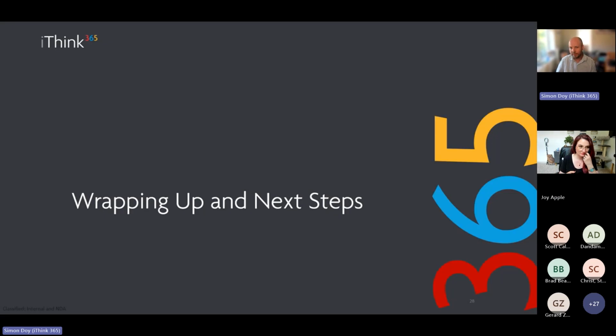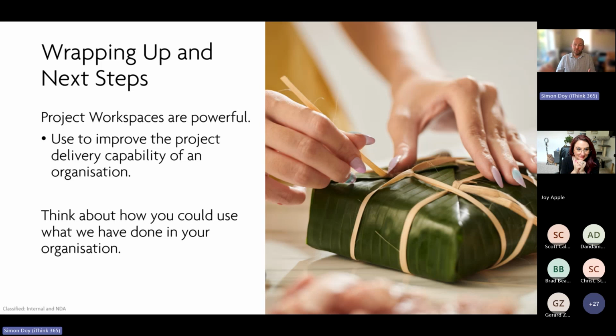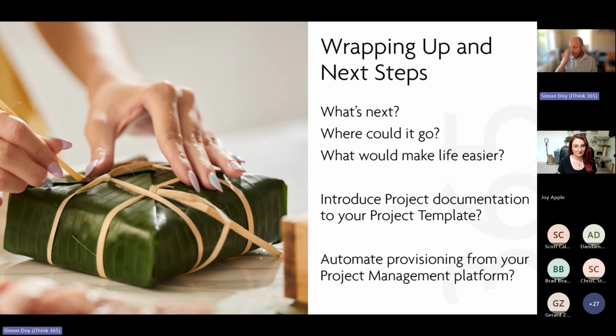So, wrapping up really, and next steps. Ultimately, these workspaces are so powerful, and I really hope that you can take away some things and use them. Maybe not now, do the archive using subsites, and then just improve your project delivery capability. I'd like you to think about how you could use what you've seen in your organization, and hopefully there are a few nuggets in there which have been really useful. Think about where it could go, what's next, and what would make life easier for you and for your teams in your organization.